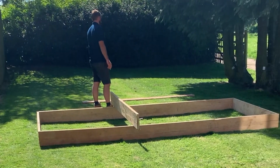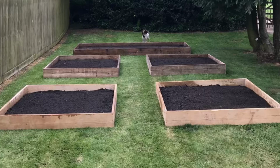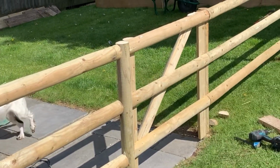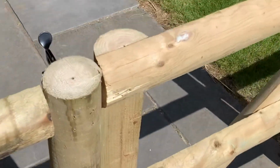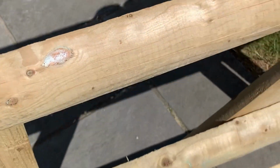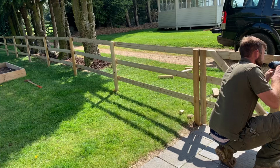First job was we put in the raised beds, and he found somewhere that did a bulk load of soil and compost, so we filled those. Then we put in what's called half round rail, which we wanted to fence the area off to make it its own part of the garden, because it just went straight out onto the drive. So he put that fencing in, and that looked really good. So the year of 2020, the kitchen garden looked great.